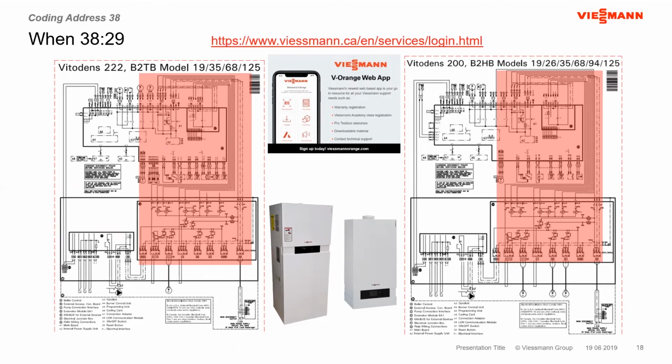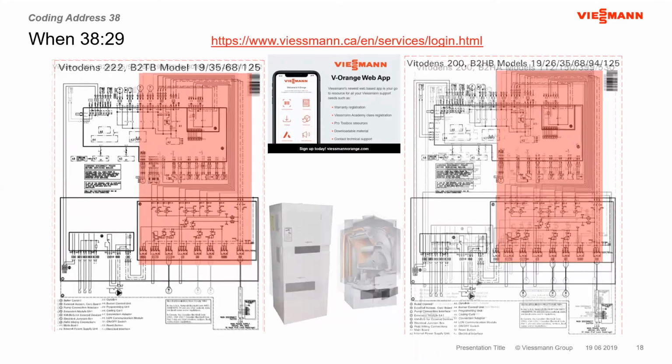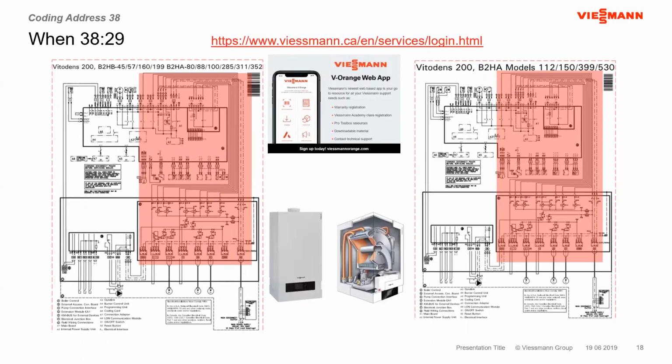So the schematics are here. So it's a relationship between the control console and the pump module below. And again, regardless of the boiler that we're dealing with here in this generation, the wiring that we're related with here is all the same. So the same troubleshooting diagnostics for the small boiler that we would apply to the big boiler if we see that value of 29 on address 38.